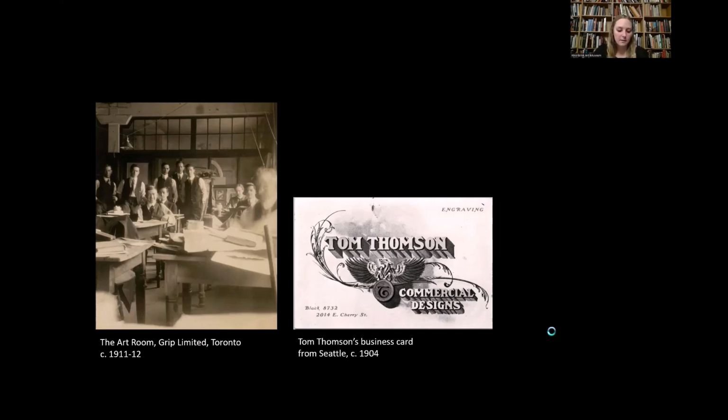In 1909, Thomson joined the art department of Grip Limited in Toronto, where the members of the Group of Seven originally met for the first time. Very few examples from Thomson's years at Grip can be firmly attributed to him, though the pieces that exist do reveal some of the elements and decorative patterns that marked his later paintings.